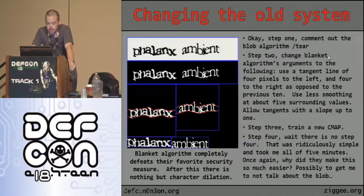Okay, so to change the old system to make it work with the new CAPTCHA: step one, you comment out the blob algorithm, which is convenient. Then you change the blanket algorithm's arguments to the following. Use a tangent line of 4 pixels to the left and 4 to the right as opposed to the previous 10, and use less smoothing at about 5 surrounding values. Then you allow tangents with a slope of up to 1. Step 3, you train a new CMAP, and step 4, that's pretty much it. That's pretty much all you need to do.